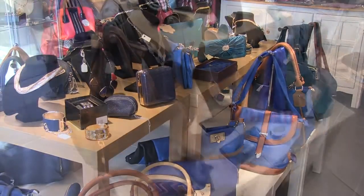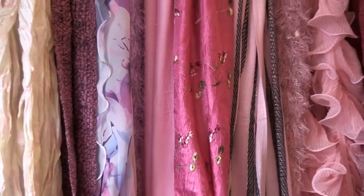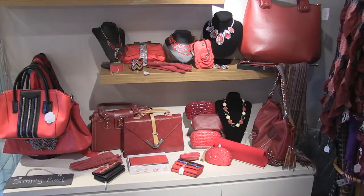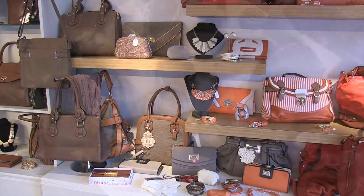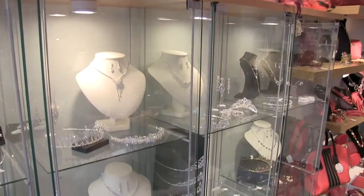Our product range, I would say, is classic contemporary. We have handbags, gloves, scarves, costume jewellery. We've laid out the shop in the Italian style, which means that all the products are grouped by colour. We like to think that our shop has a very upmarket feel, but our products are actually very affordable.